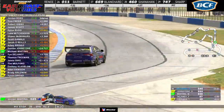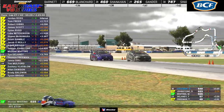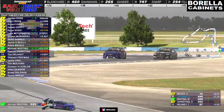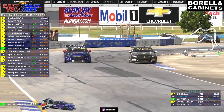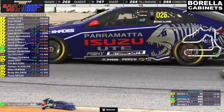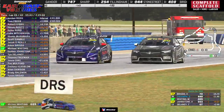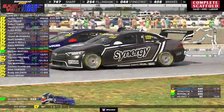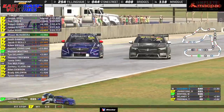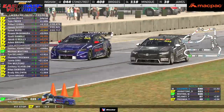Side by side. Tough part of the circuit to get a pass done on the outside. Into Le Mans. Great side-by-side racing here between these two, between Whiting and Johnstone. It's heading into sunset. This isn't done and dusted yet.